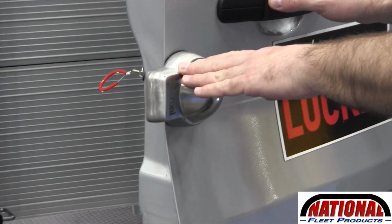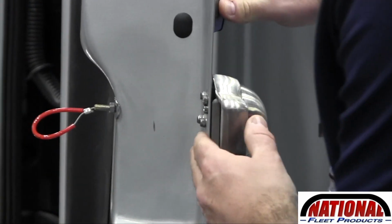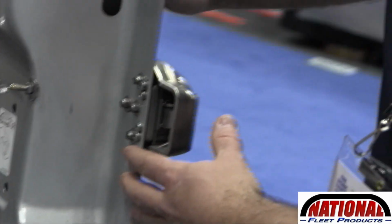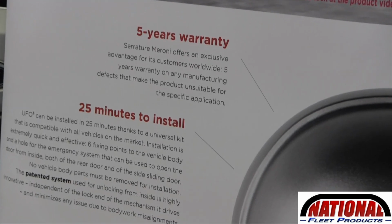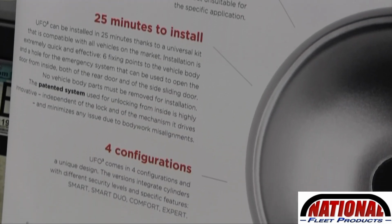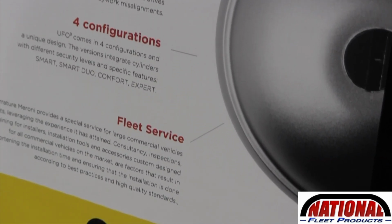It stays permanently attached to the van. It's bolted through the doors here. You can see it's very secure into the pinch welds. And when you slam the door, it locks. Whoa. Why would somebody choose this? Because it's always going to be locked every time the door is closed.